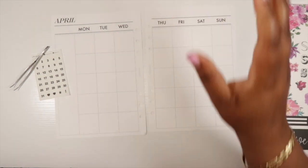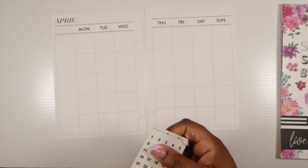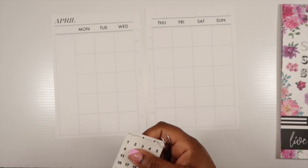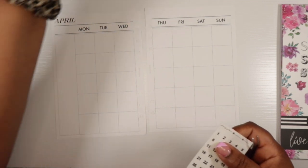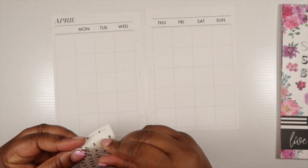So, y'all, I needed a break from Bujo. It's not that I don't love my Bujo spreads. Clearly I do. But it's a lot to keep up with. It is.